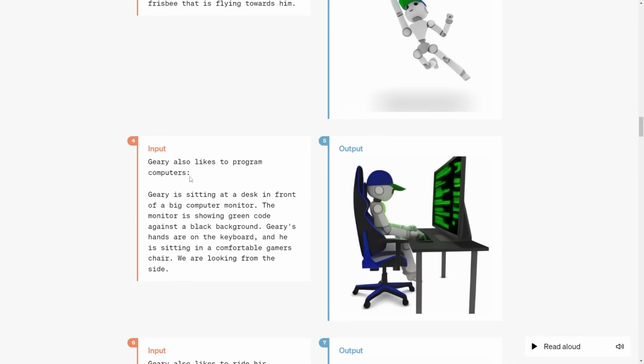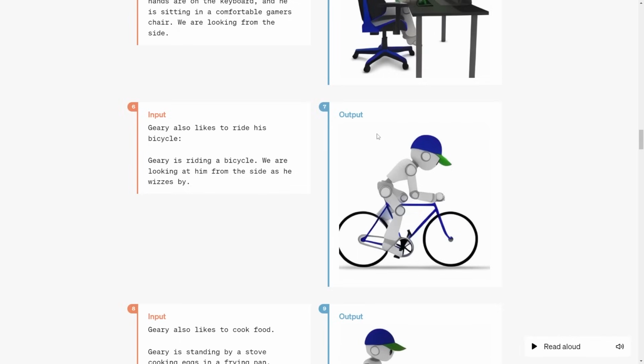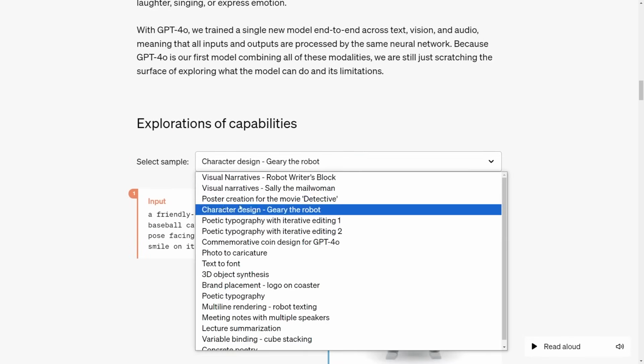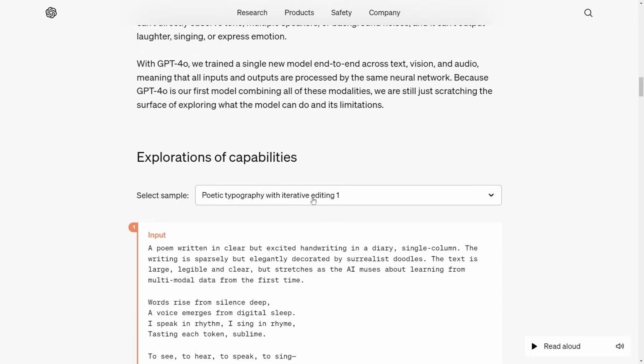And you can see right here, Gary also likes to program computers. He's sitting at a desk in front of a big monitor. You can also see that that is consistent. Him riding a bike, that's also consistent. Him cooking food, very consistent. Him playing violin, extremely consistent again. Overall, it's truly crazy. So that was character design. Then we have this, which is poetic typography with iterative editing.